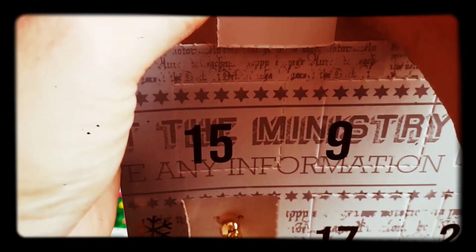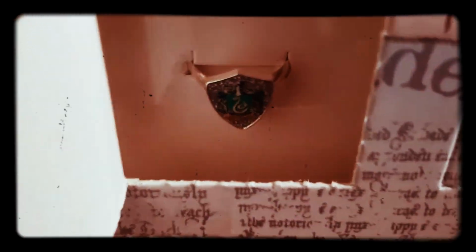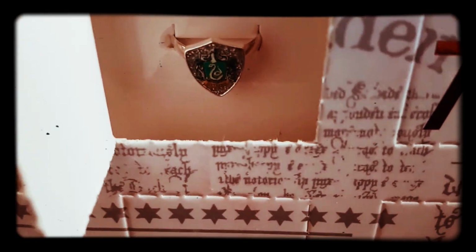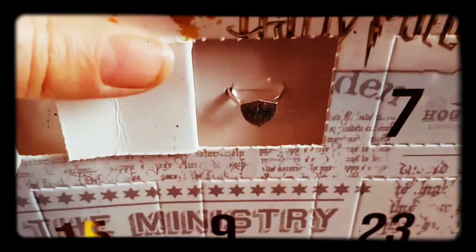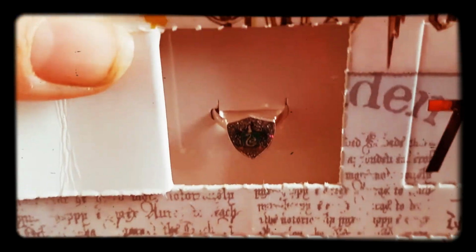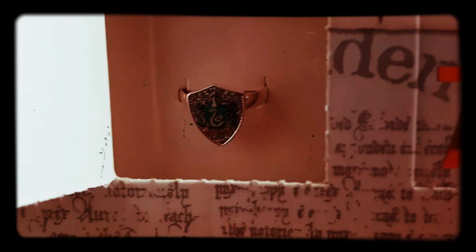Oh, it's a ring. Ring it is. Slytherin ring, can you see it? There we go. That is very pretty. Very pretty, look. Better so you can see it. There we go.